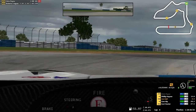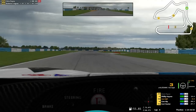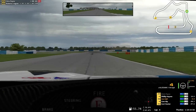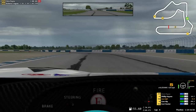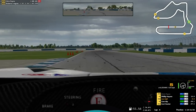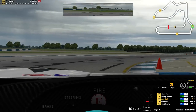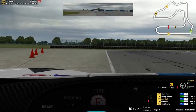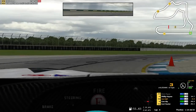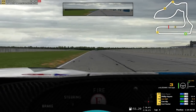Once I start getting more setups in my database for that season, instead of just pulling up the setup from the previous week, I'll start to look for setups that make a little bit more sense, where two tracks have similar character. And so far this week, Road Atlanta probably has more similar characteristics than any other track to this track.